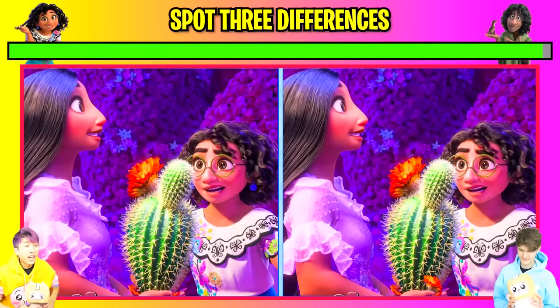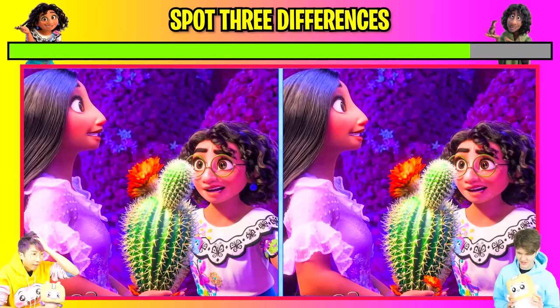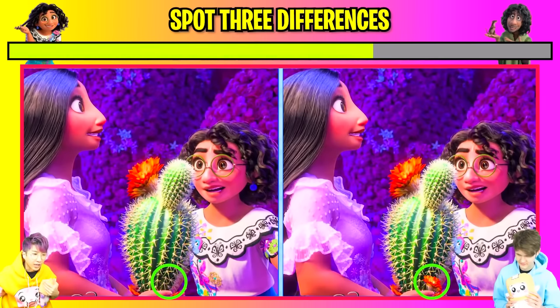Wow. Okay, guys, we got to spot three differences once again here. Oh, this one's tricky. I don't see anything. Oh, man. I don't see anything either. Guys, look really close. There's three things that are different between these images. I see one. Really? Yep, right here. There's a flower here, and there's no flower. Oh, yeah. The flower's missing.